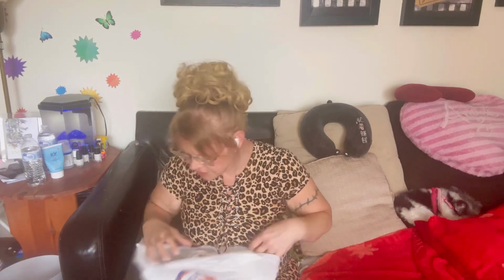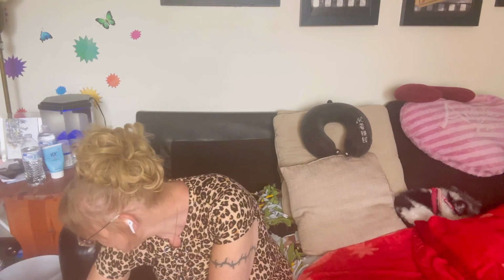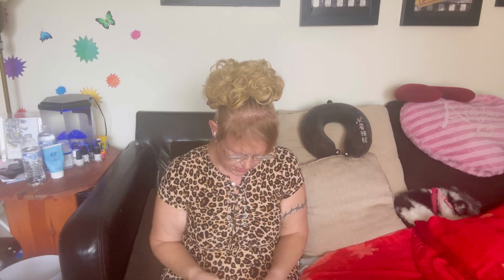All right, and then I got some, let's see, what's in here? Oh, those are just my brushes. I needed brushes for painting. Okay, then I got some cute dolls, and I do believe this one is vintage. I'm not sure. Let me look at it. Sorry, guys. It does have the tags on it. So I always look to see. I'll have to look it up.